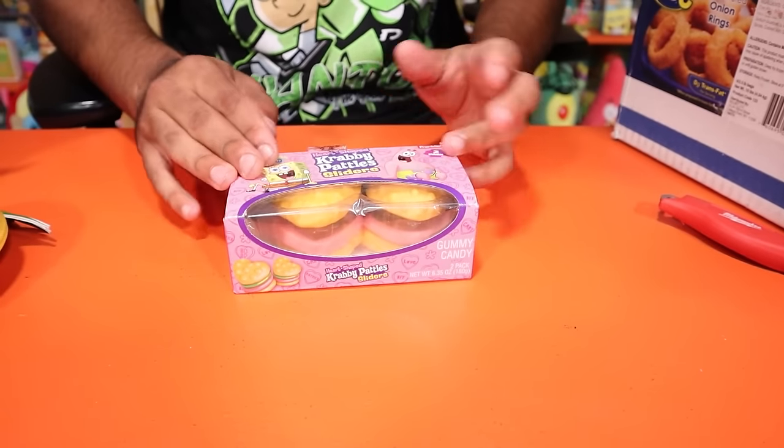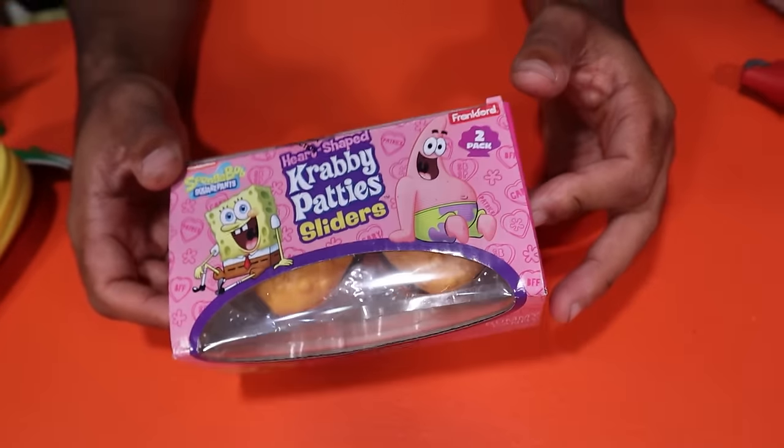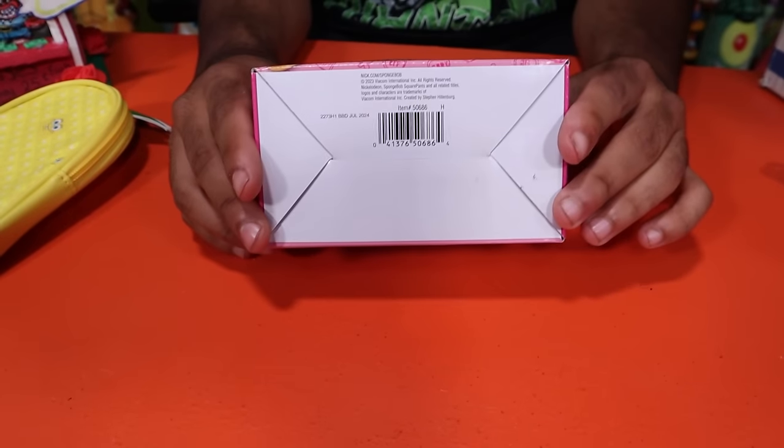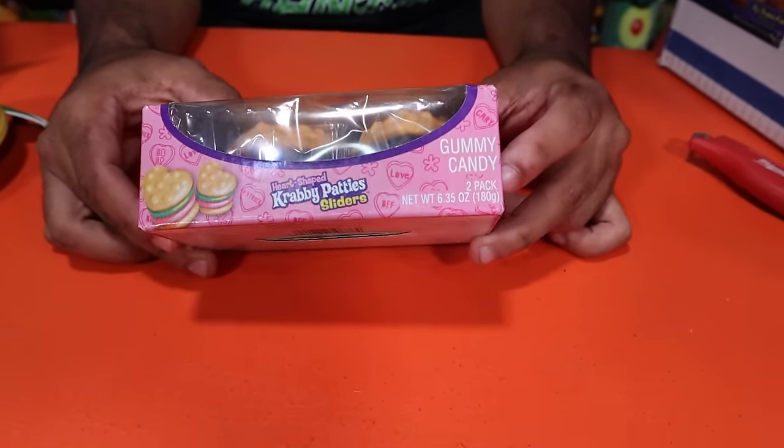Okay, so next up here we have the Valentine's Day patties. I needed these. I needed those. We have the X and O ones, but we don't have the heart-shaped ones. That is so awesome. I actually wanted these more than the X and O ones because they're the heart ones, and now we got them, the heart-shaped sliders.